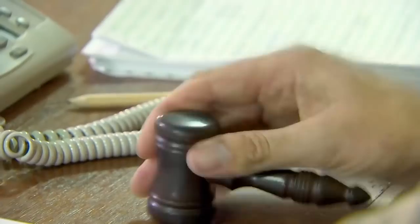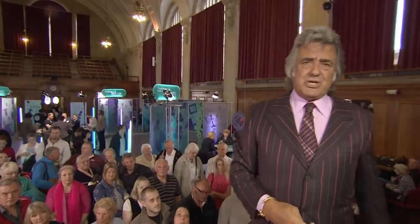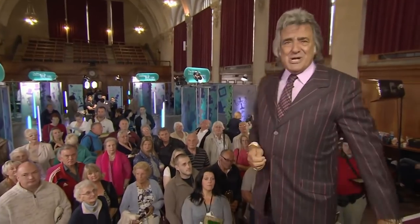Hands up then. Today, the show comes to you from Bangor in North Wales. There's a great crowd of people. They've been here since early this morning. They have a decision to make. Do they walk away with cash in their pocket? Do they gamble and go to auction? But either way, they want the real deal.